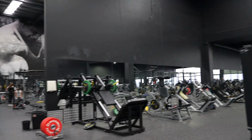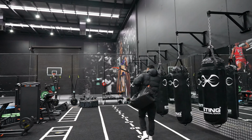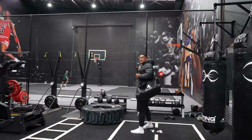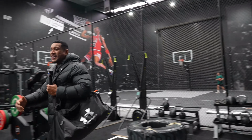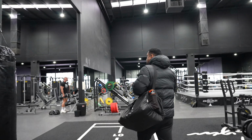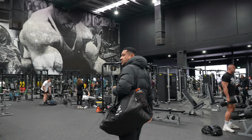Come, we'll have a look at the basketball courts. They literally got a whole basketball court down here as well. That's crazy, and it's literally a huge one as well. So we'll head over to, I think this is the last room here. So this is their last room.